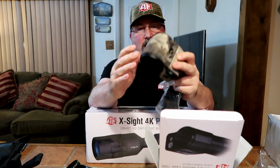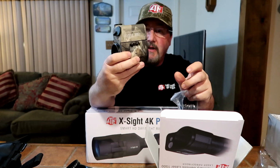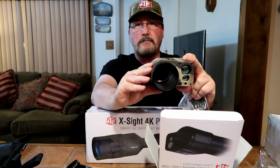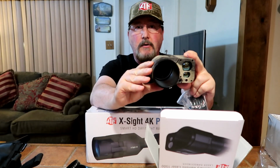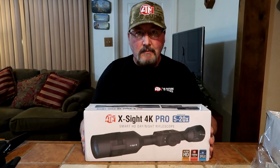And then I went with this camouflage pattern, and I have the scope in the same pattern. But that's a really, really interesting thing. So I'm going to have instant range finding up to 1500 yards. We will be testing this.